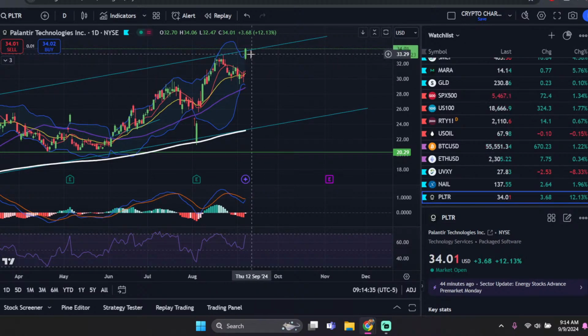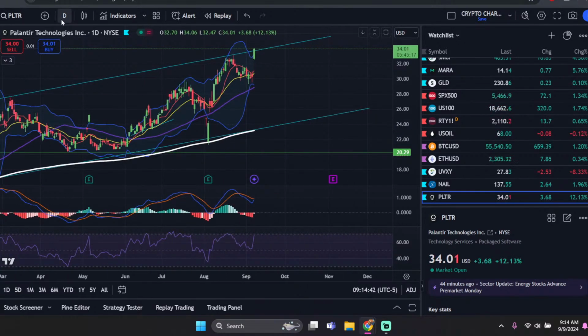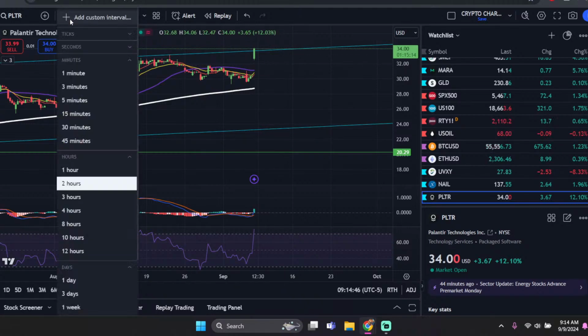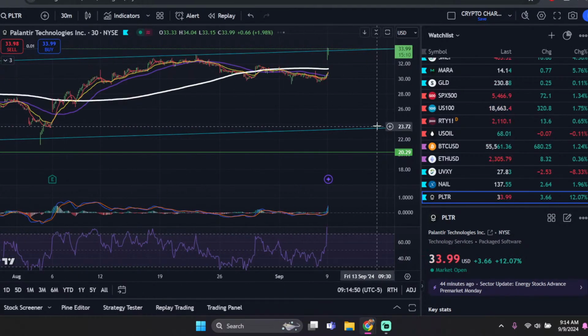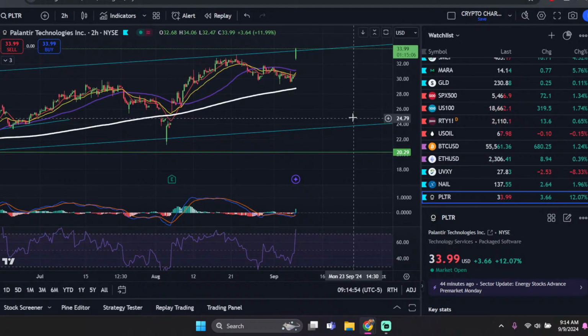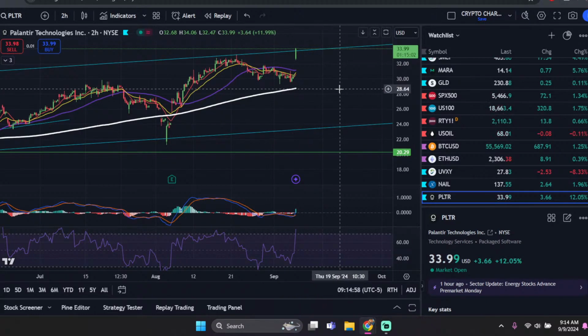By the way, Palantir is outside of its weekly expected move right now. Maybe Palantir had a little thing to say here, but for the most part, is the 2-hour curling up? It is, so positivity can be had. 30-minute curling up, but it's outside of a weekly range. No real trade setup. Really had the trade setup at the highs here, curled down, curled back up.